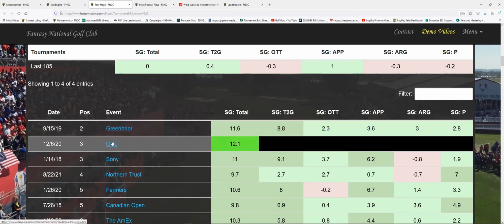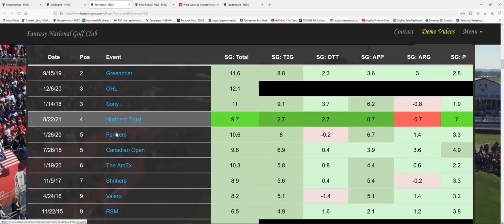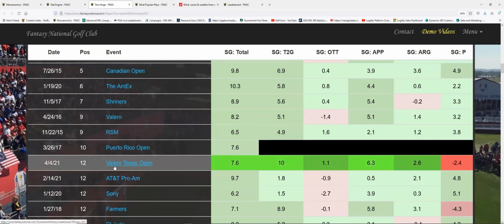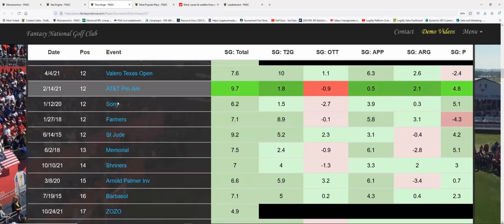There's Mayakoba, short course, the Sony, Islands. Trying to see if there's anything. There's Valero, but that's way back in 2016. Valero again recently. I think that was what kind of pointed me in Hoge's direction. I like guys that have done well at Valero. Like I said, if Corey Conners was in the field, I'd be all over him. He was kind of the first guy I thought of. I was kind of bummed that he's not playing in this tournament.